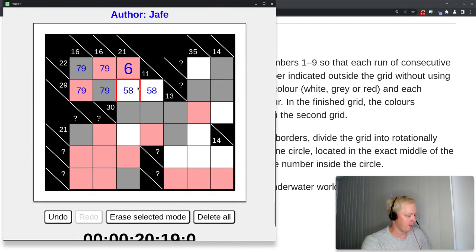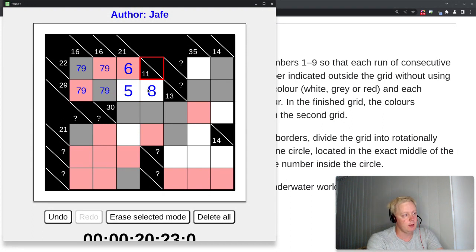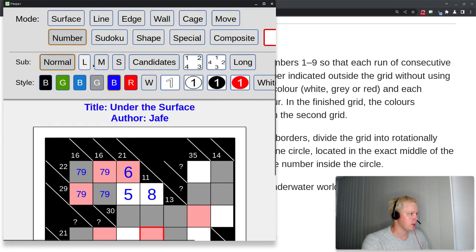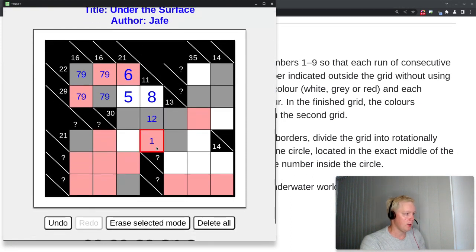So this must be 5 then. This is the 8. And now if we look at this sum, this 11, we have an 8 already here. So these are 3, so they're going to be 1 plus 2. And we can pencil mark that as well. 1, 2, and 1, 2.